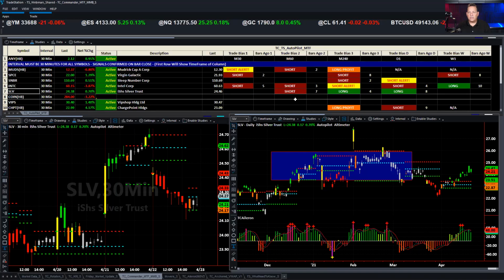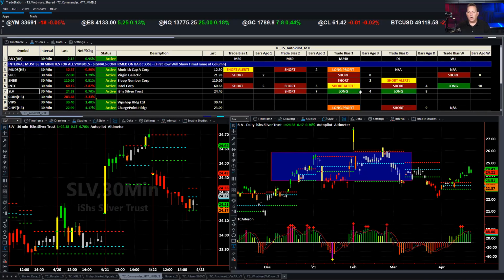Same thing right here with the 60. Same thing here. So basically, where's silver? Silver right here. Long on the 240. 8 bars long on the daily, and weekly is nowhere to be found. So what you have right now is just a daily, not a lot of confirmation. But the point is it gives you a really good level.